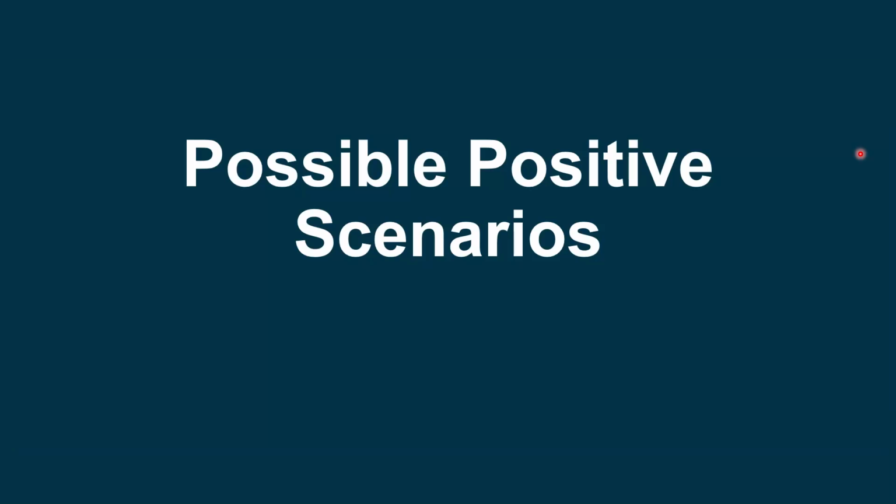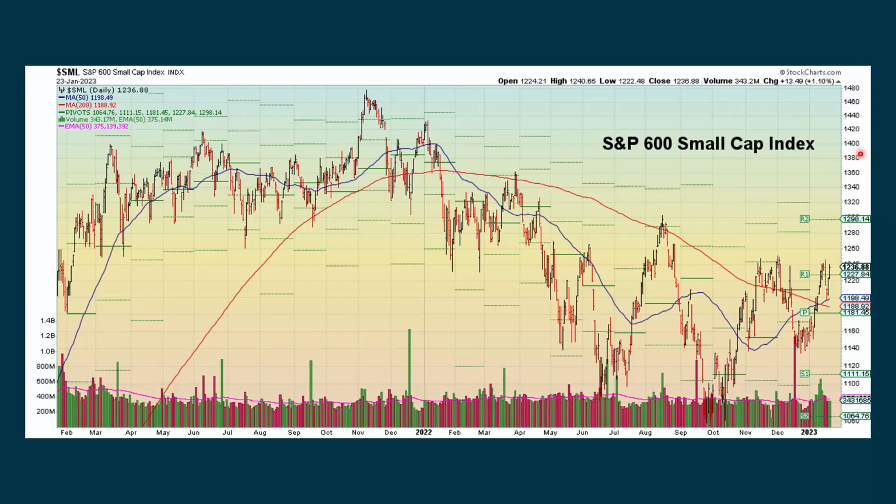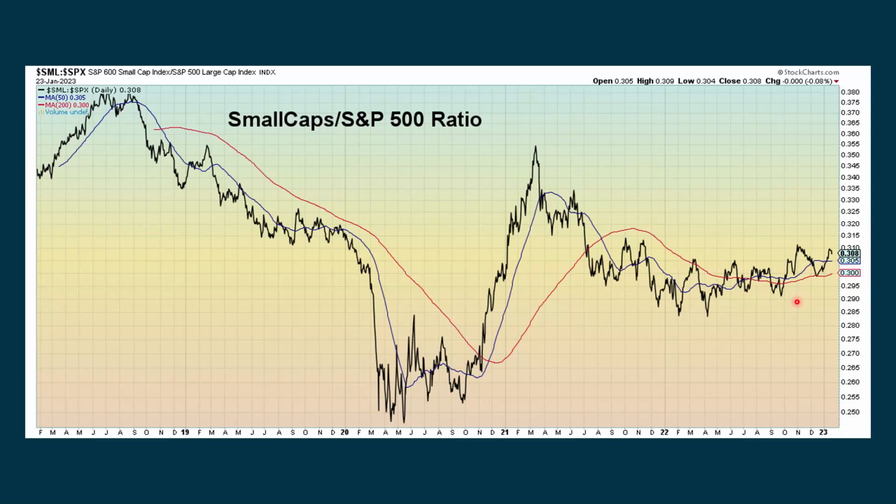Looking at a few of our possible positive scenario charts, the small cap index, after coming down to the 50-period moving average last week, has now bounced nicely off of that and regained this R1 pivot level. The small caps actually underperformed, as I pointed out at the beginning of the video, but we're still in an overall uptrend. This is just something to be aware of. If the S&P is going up and small caps continue to underperform, as well as mid caps, that's a warning sign we want to be aware of.